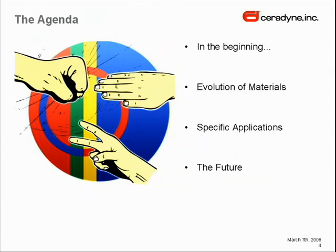So the way this talk is going to work, I'm going to go to the beginning of mankind, really, and take everyone through a little trip of material evolution and its effect on technology. And then I'm going to get into the advanced technical ceramics world and talk about different materials that most people don't even know exist and some of the applications they work in. And then I'm going to touch on the future a little bit.